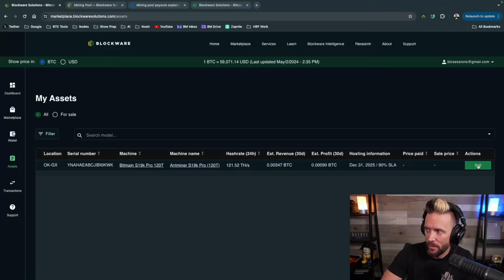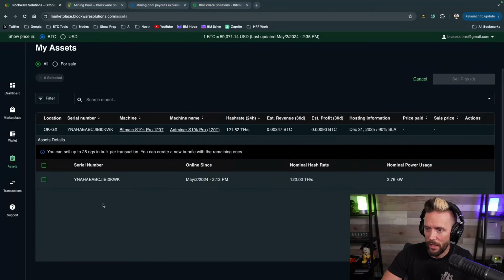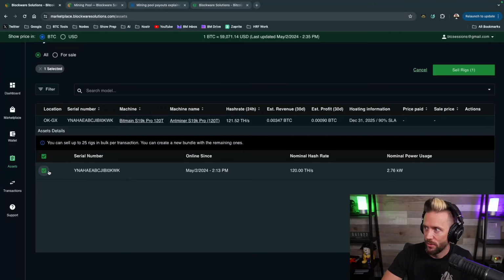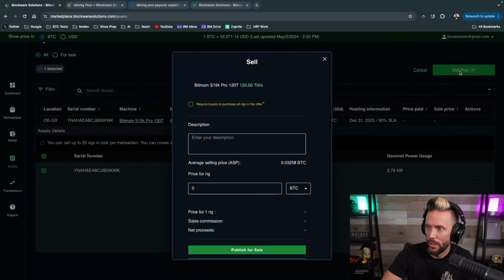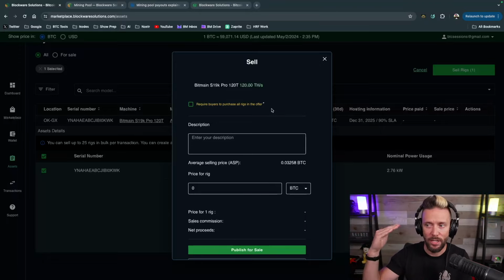There is a button that says sell. And so this will allow me to select which I'd like to sell. So I hit the check mark. I'm going to go ahead and click the green sell rigs button. And then it says require buyers to purchase all rigs in the offer. So if I have multiple, then I can click that button, or if I don't click it, somebody can select how many they'd like.